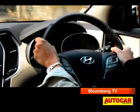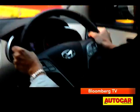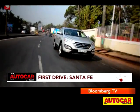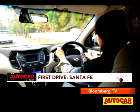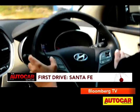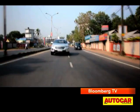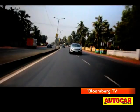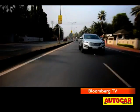The steering, despite having these options, still feels inconsistent. And with the suspension being softly sprung with a bit of body roll, it's not an enthusiast's drive. The Santa Fe doesn't like to be hustled and is happier driving in a relaxed, comfortable manner, which is what it's very good at. It's also great for highway cruising, where it feels stable and planted at straight-line high speeds.